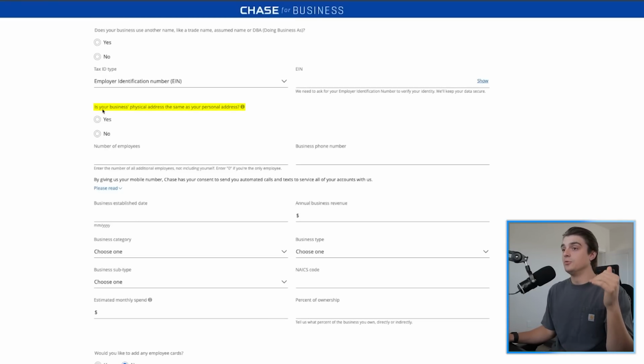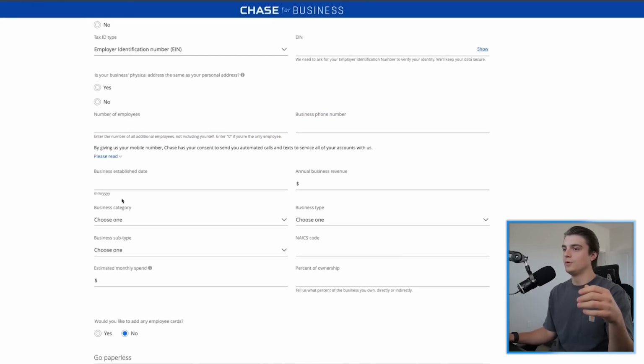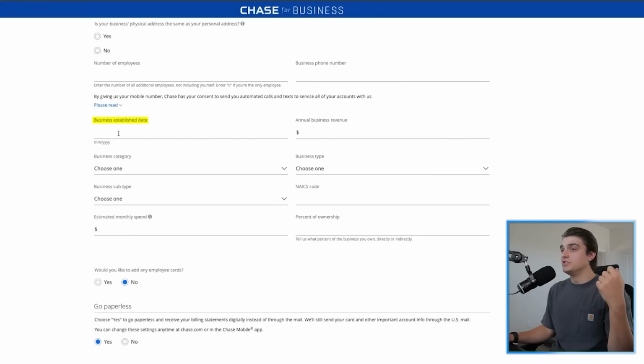Then here it asks if your business's physical address is the same as your personal address. This is going to be where they ship the card to, so you want to make sure that you put the right thing here. Your number of employees is going to be all additional employees, not including yourself. So you just enter 0 if you're the only employee, which I think a lot of us will be. Business phone number, again, pretty self-explanatory. Then we come down to the business established date. That's something I'm actually going to have to look up because I honestly forgot what date I established this business, but that shouldn't be too hard for you to figure out.